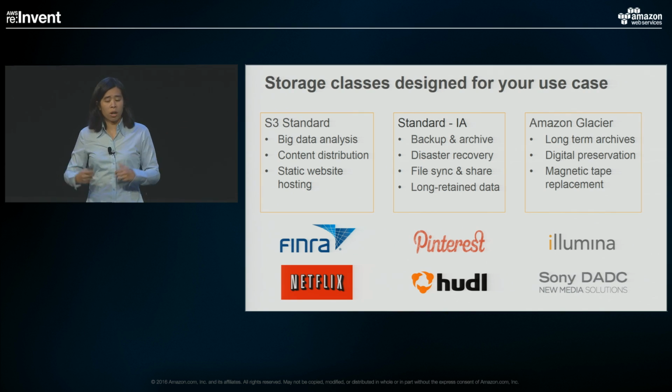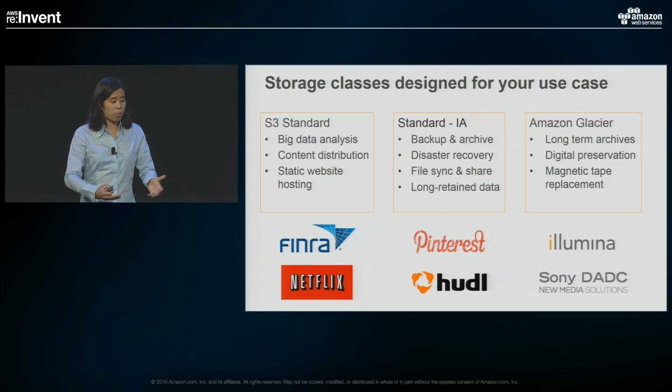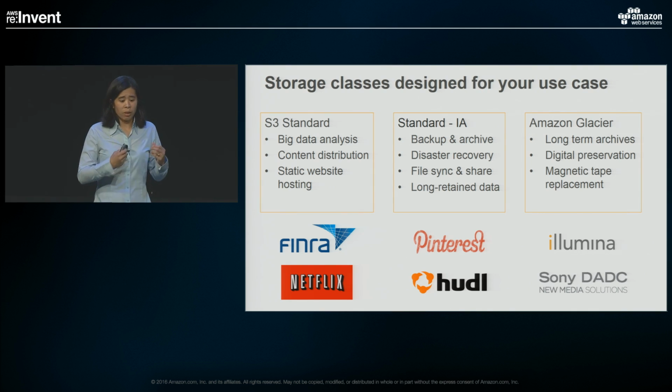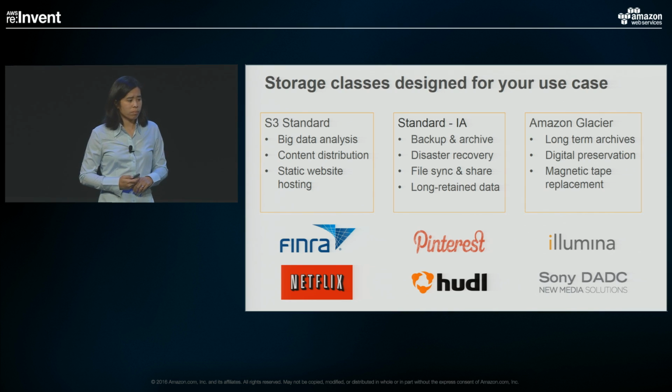Glacier is for your long-term archive. Other than the really, really old data that you need to keep, we also see customers directly putting data into Glacier for digital preservation. For example, earlier, Sony shared that they have just moved over 1 million hours of videos from magnetic tape into Glacier for digital preservation. Maybe you also have some of these use cases, and you can think about which storage classes you should be using.